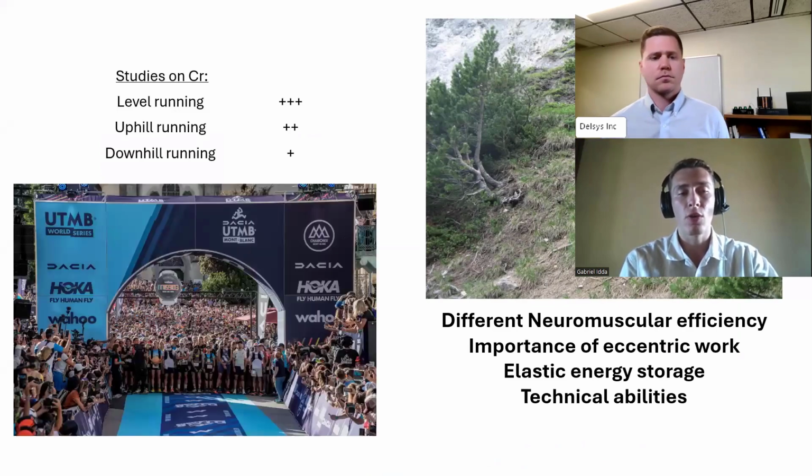And also, there's a real boom in the participation in trail and ultra trail. For example, we have here the UTMB, Ultra Tour du Mont Blanc, that has a lot of participants and it's just growing year after year.